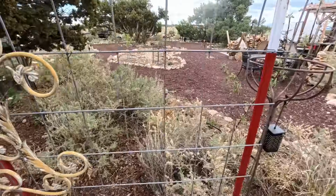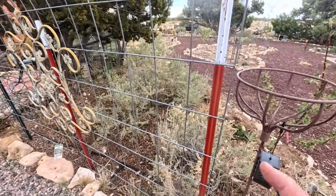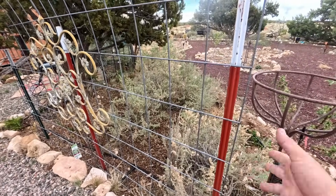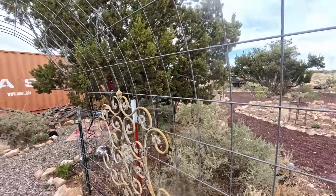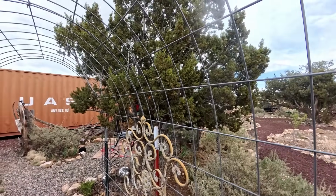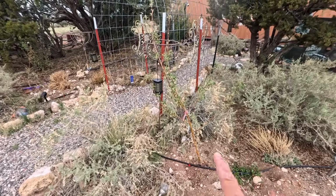Of course, everything that's native is doing well. I want to trim back these salt bushes this year, kind of hedge them, and see if they thicken up. That would be nice. And there's a juniper there that was here when I bought the property. I planted this desert golden apple last season. It's starting to leaf out.